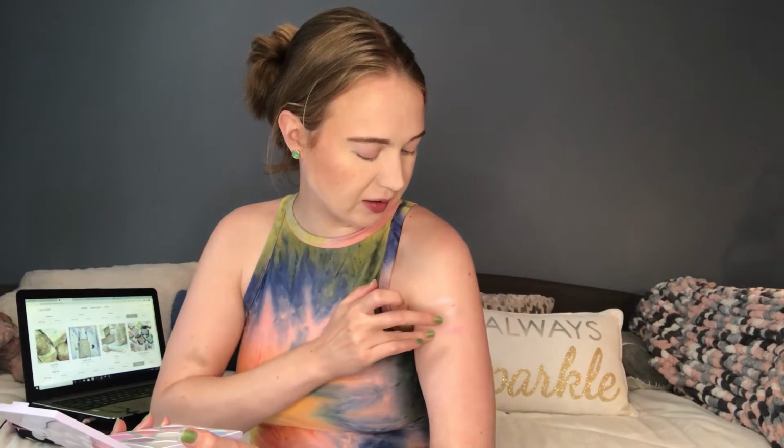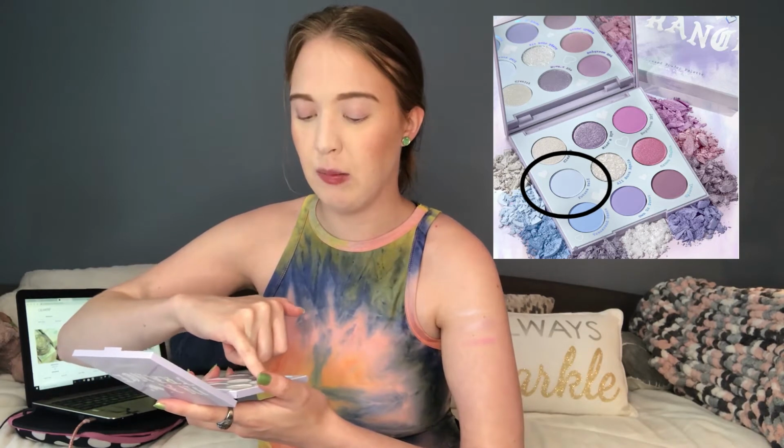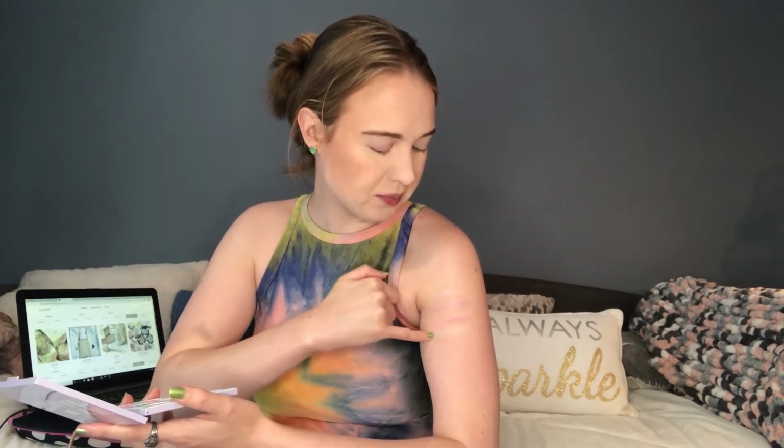You can see it right there. These are definitely, it's a pastel tie-dye collection, so I don't necessarily think they're promising vibrant colors. It's definitely for a more soft look, but I think you can build it up. Now we have Future Self, which is a baby blue matte. Yeah, these are a little chalky and don't show up super vibrant, so I will say I'm a little disappointed in that.